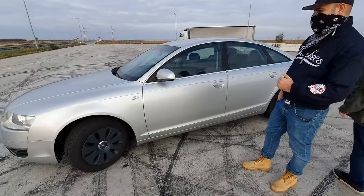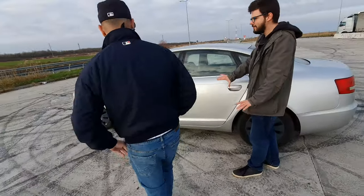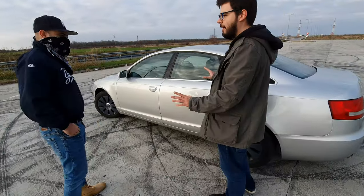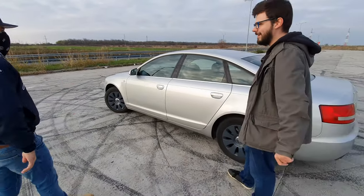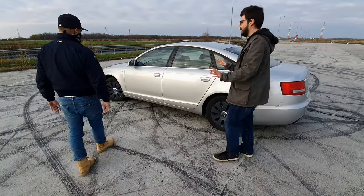Exactly. Only if the car is black, everything blacked out. If you want to black out the car, you just don't do that, because at night you ain't gonna have any visibility. Yeah, right. You ain't gonna have any visibility. I know that. But who needs visibility, alright?